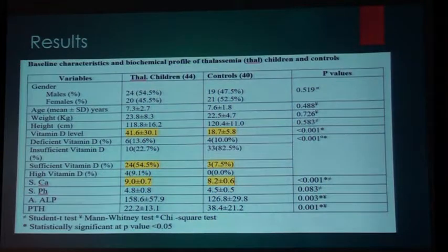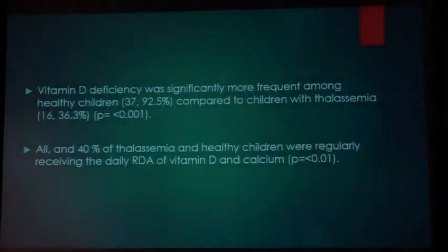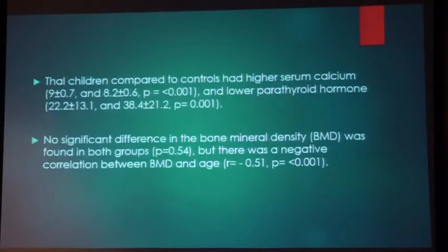And surprisingly, that was our result. Vitamin D level was significantly higher in thalassemia children than in the control, around 41 versus only 18 in the control group. And of course, the number of children having sufficient vitamin D level was higher in thalassemia children, and the calcium level was higher in thalassemia. As I mentioned, thalassemia children compared to controls had higher levels of calcium and vitamin D.